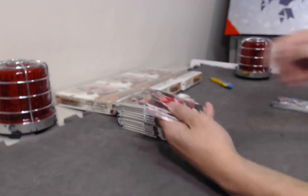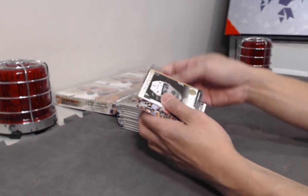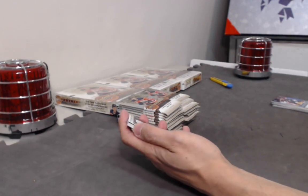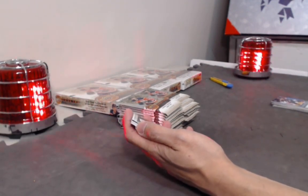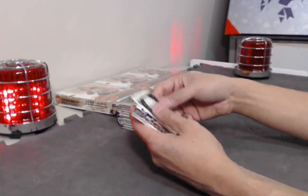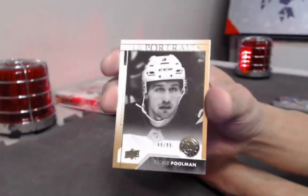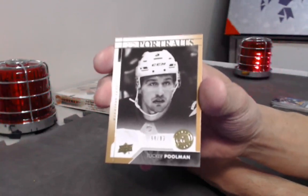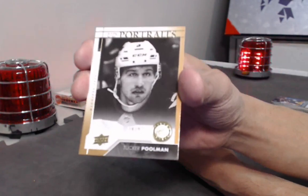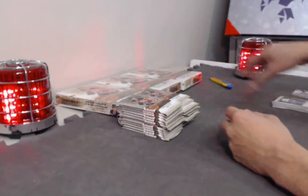I'm actually pretty eager with Synergy. It looks pretty cool. And we have a gold portraits rookie. 68 of 99. Tucker Poolman. By far the coolest name of Series 2. Tucker Poolman.